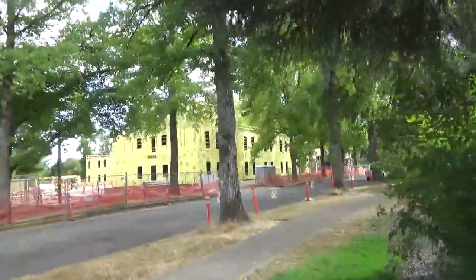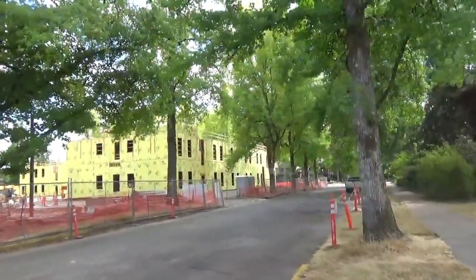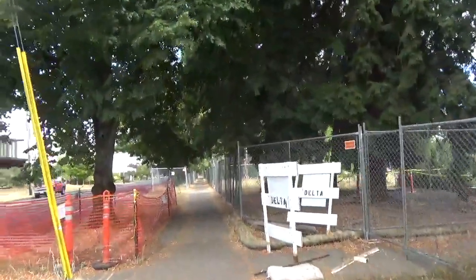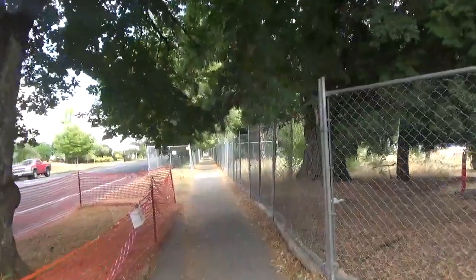Speaking of density, we have some new housing going up, and of course I'm always sad to lose a park or open space, but it was pretty scrappy. So more student housing, all is a good thing. Any type of housing, all is a good thing.